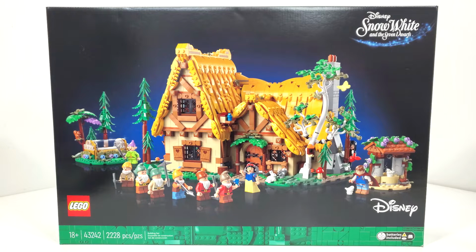Now I wasn't planning on getting this set on release, but I got the craziest surprise from my dad and brother, who both went to the LEGO store for me on March 1st to pick up the new sets because I was at work. Looking at the set through the box art alone, it's just stunning what they were able to do with this thing.